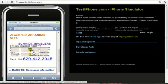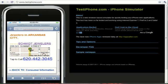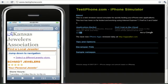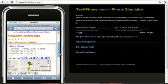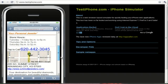and it'll bring us into a mobile application. But interestingly enough, Google is smart enough that when you open that website address on a PC, it recreates the actual website rather than trying to open it up in the mobile version. Very intelligent. Now, there's even a deeper feature here that is not so obvious because it doesn't say tap next to it. If we tap on the word Schmidt Jewelers, we now come to their mobile profile page.